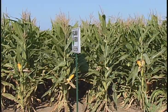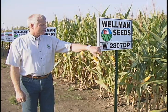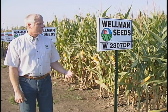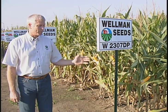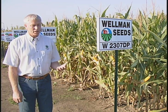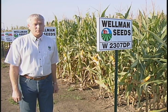The Wellman Seeds products are all produced as refuge in the bag products. The DP here stands for Double Pro, which means it's resistant to corn borer and Roundup, and we do put the refuge in the bag. So there's no more having to worry about planting the traited product and then coming back with the refuge for the insect protection. So this year, the Smart Stack hybrids that we sell are all refuge in the bag, and the Double Pro products are all refuge in the bag also.